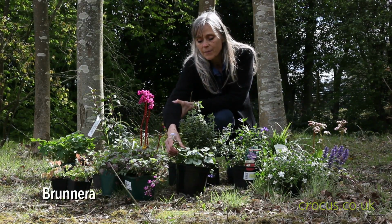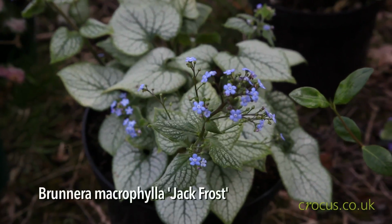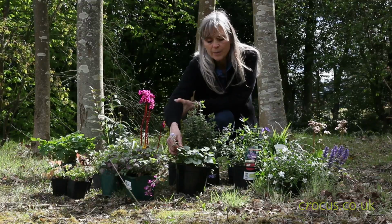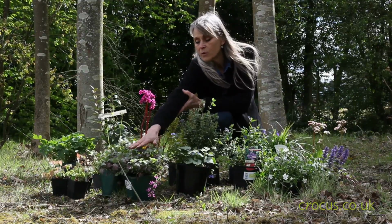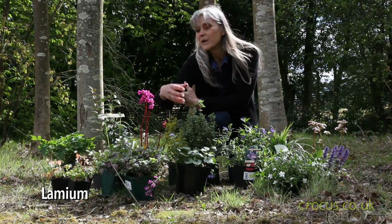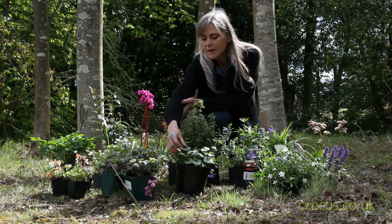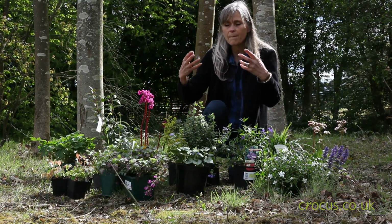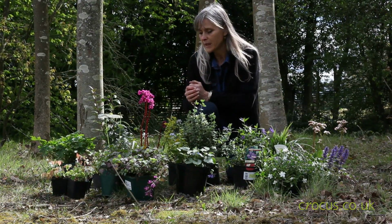Brunneras are really popular, and this one called Jack Frost has its silvery foliage, which is really important in a shadier spot, because things like the white and the silver foliage here, also of this lamium, really lift a dark space. So think about adding some of these if you want to make the whole area look a little less dark and bring in some light.